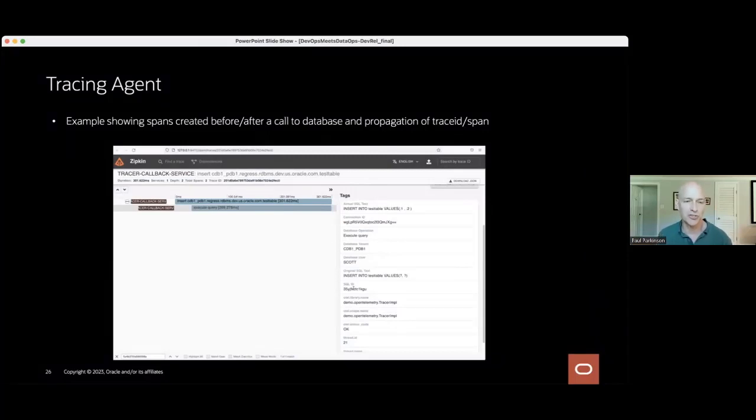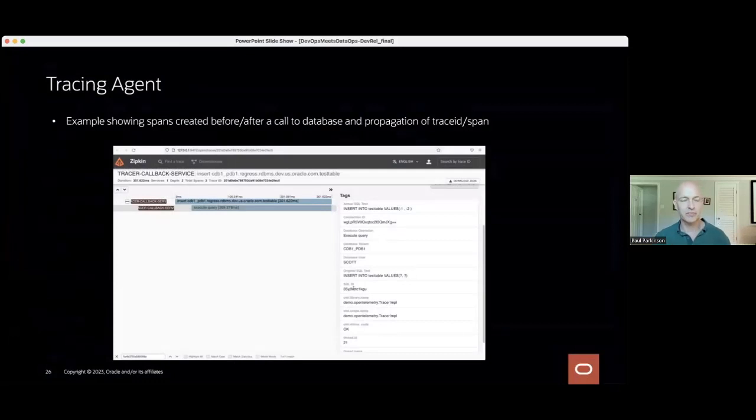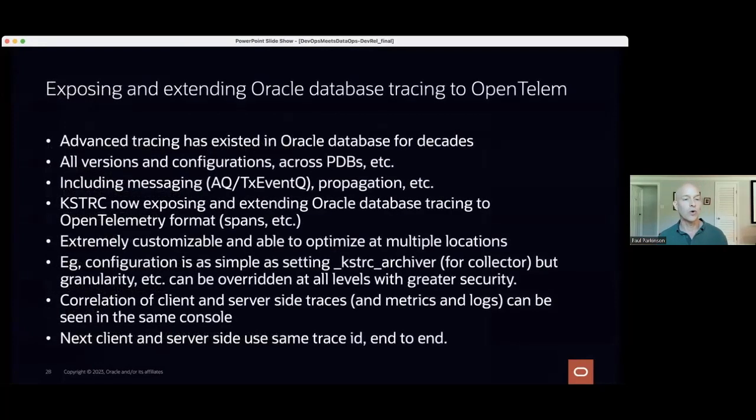So here I'm just showing the Zipkin console that's showing the JDBC trace and then the information that's being gathered from there. So that's the client side. Let's move to the server side, the other piece of the equation that you need in order to provide this end-to-end tracing, okay? So what we've done on the server side is we're exposing and extending the Oracle database tracing to OpenTelemetry.